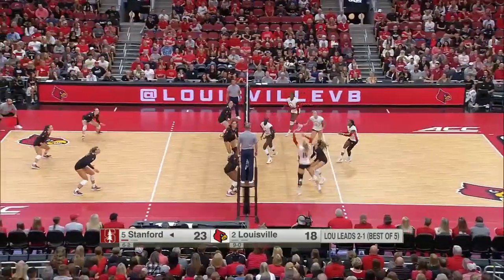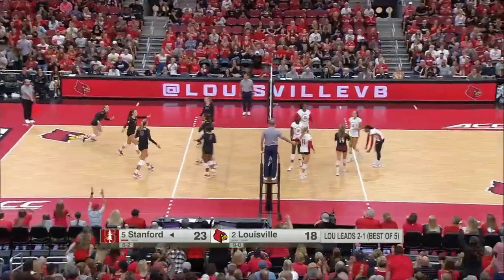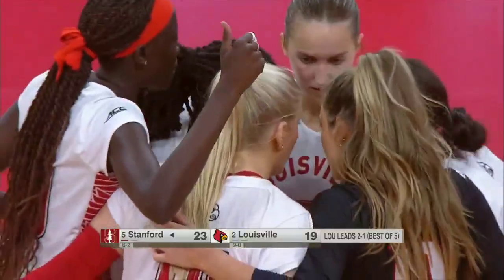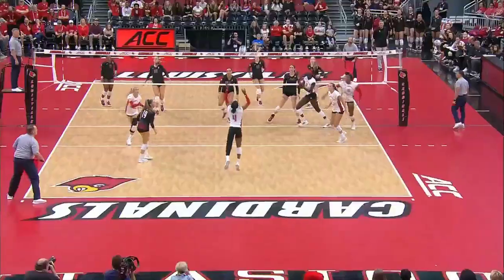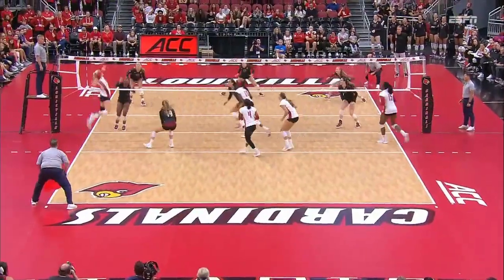Must have here for Louisville. Out to DeBeer. 1-on-1. That's how you finish the attack. DeBeer, good job. Nice high contact. Doesn't matter where the block was. You know she was going to get that ball.